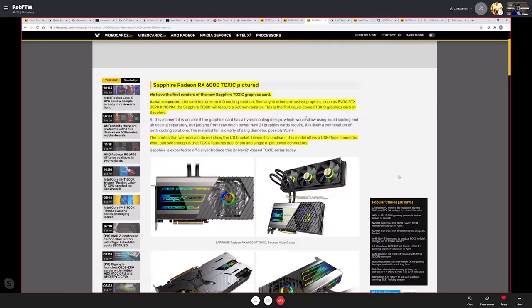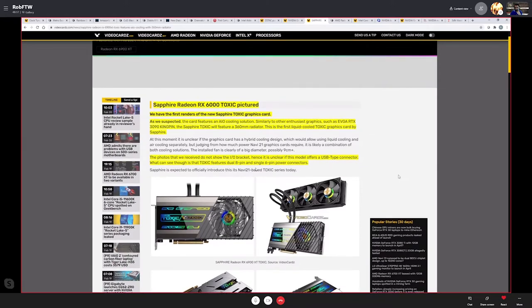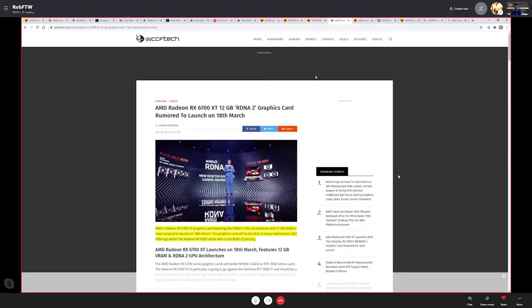Very quiet. Very, very quiet. Very cool. Yeah, I'd imagine so. Three fans. Three 120 millimeter fans. Probably set it up with a good fan profile and you're set. All right, next article.